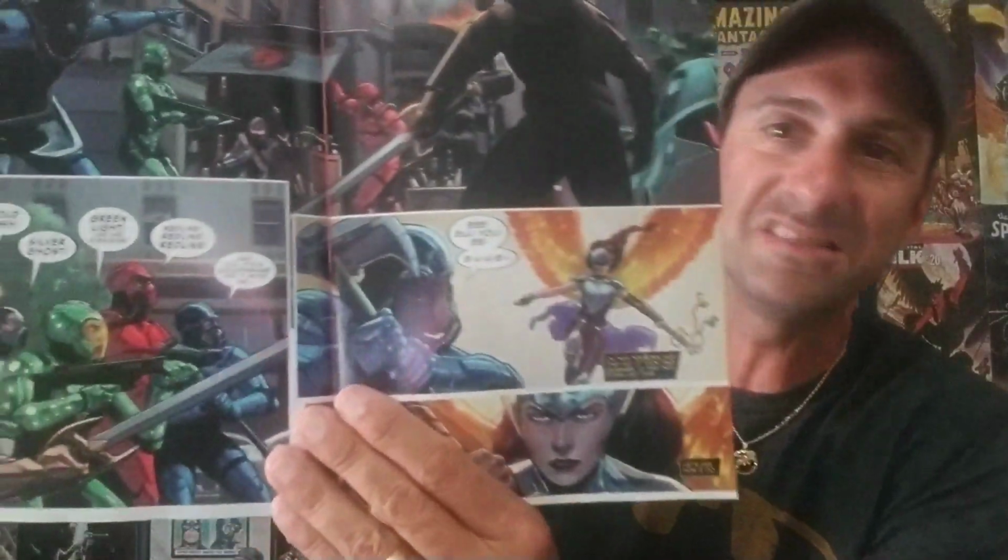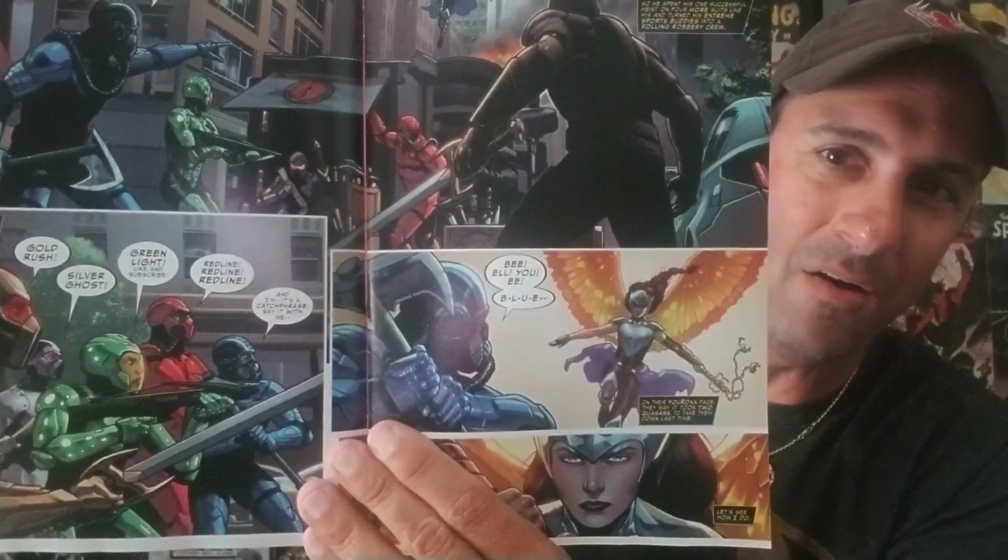That's Valkyrie issue number 1. So Jane Foster is back as Valkyrie. So we're going to see what her story entails. Does she team up with Thor? Like, who's going to be her supporting cast? She has different powers now. Pretty cool artwork. I love the coloring in this book.